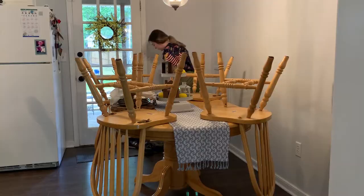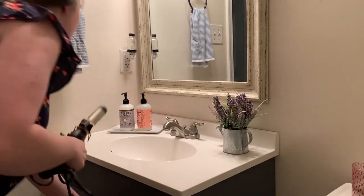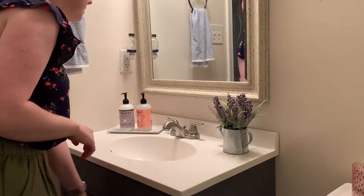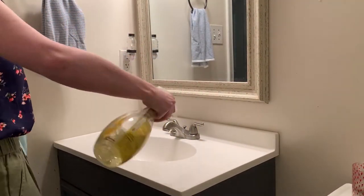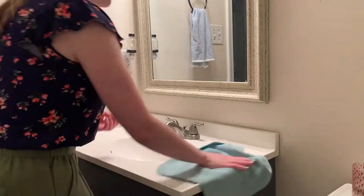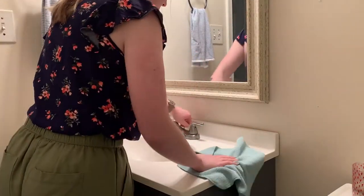I'm just putting the chairs up so the robot vacuum can clean the floors while I move on to cleaning the bathroom. And this is the main bathroom in my house, and so I use it, and then anytime someone else comes over, they use it. So I definitely needed to make sure that it was clean and ready to go for people to come over.